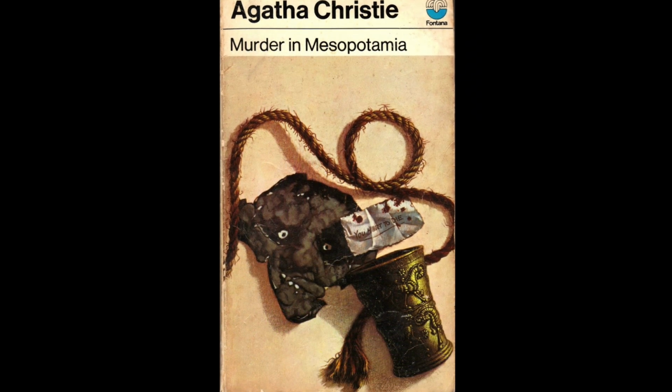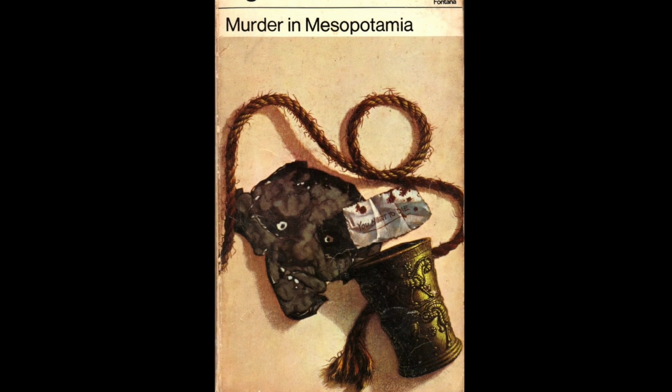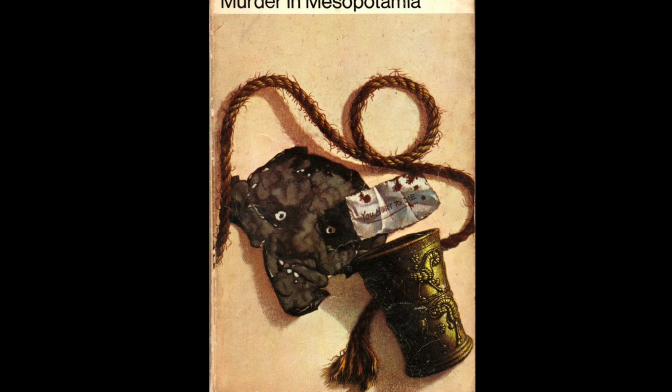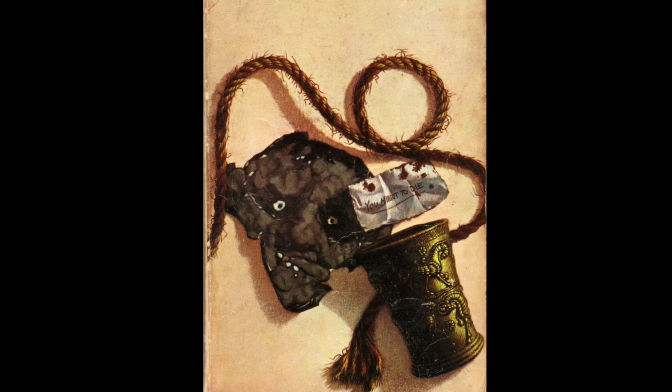For this cover of Murder in Mesopotamia, one of Christie's most archaeological murder mysteries, Tom has painted here a Pleistocene death marks he created, along with other elements from the story, including a threatening letter, a fake goblet, and that very hairy rope.